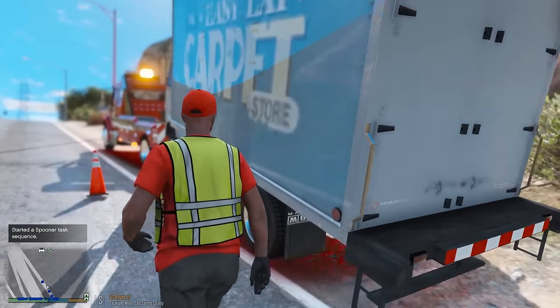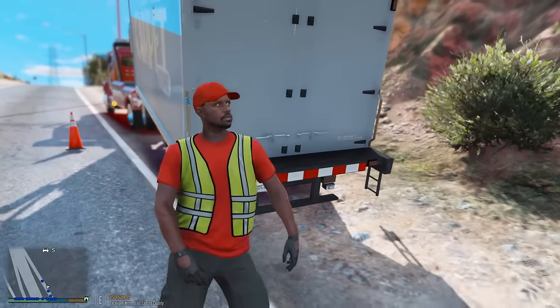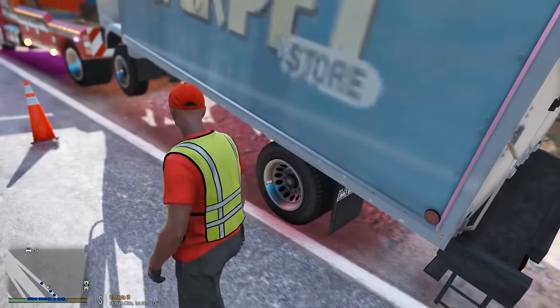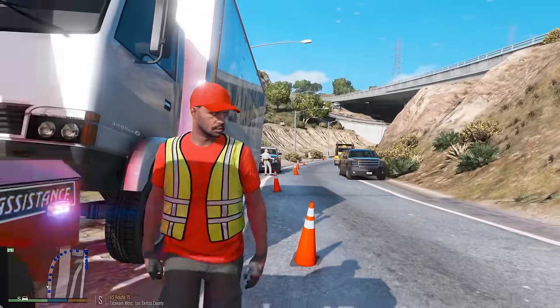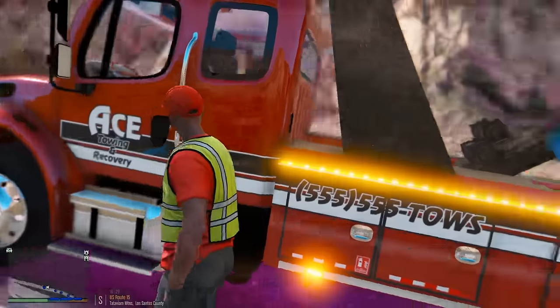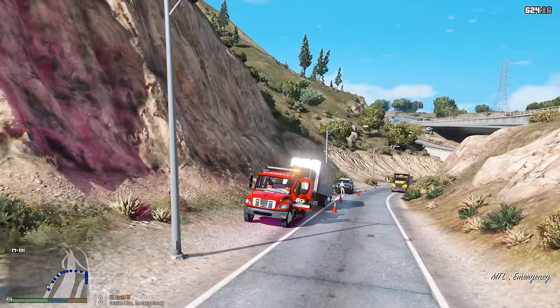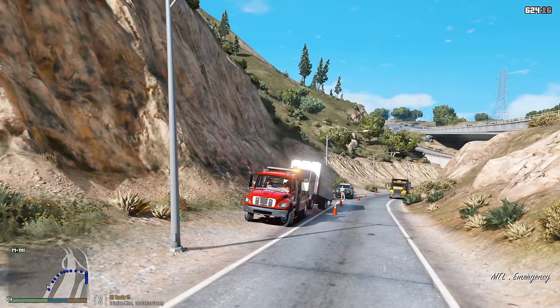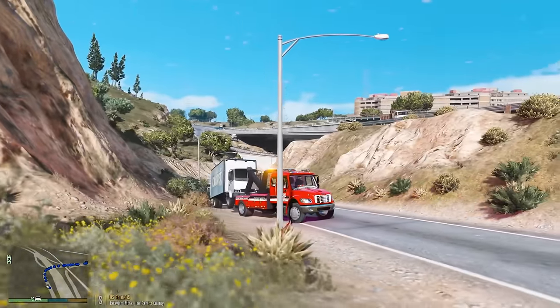So we now have the truck ready to go. Just making sure we got the light bar back here. Everything's good. Don't have to worry about air brakes. All right, so we are ready to go. Let's get this truck out of here. I'm going to be towing it to the city for him. He wants me to drop it off at, I think, the exotics mechanic shop. So not too far. We'll drop this off.